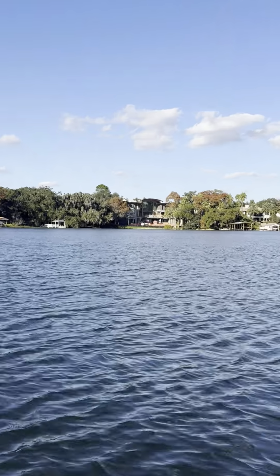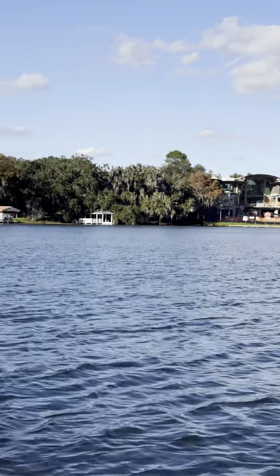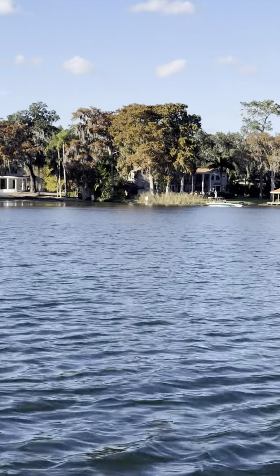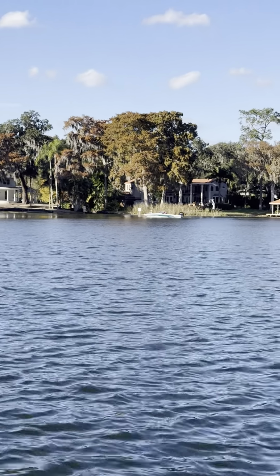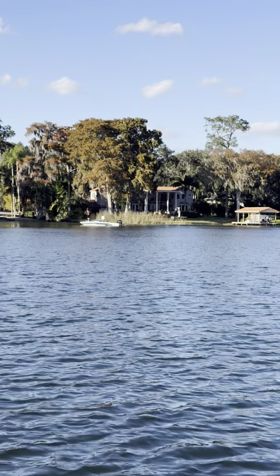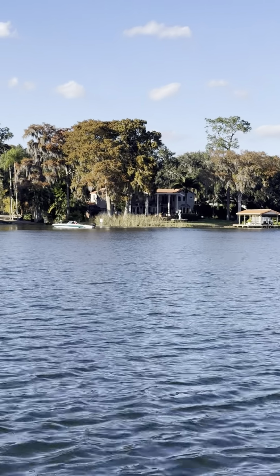Now, if you take a look off to the left-hand shoreline, you see a red brick estate. It's got white trim, the white pillars on the right side. A lot of it is still hidden, the main part of the house, by the cypress trees. You'll see it in a second. But that was the home of the Rogers family.